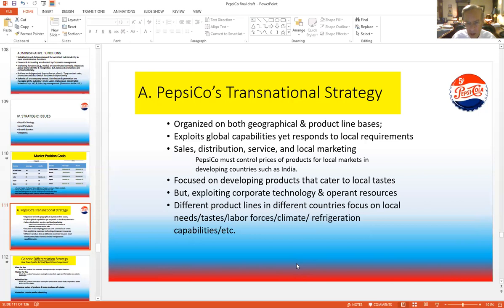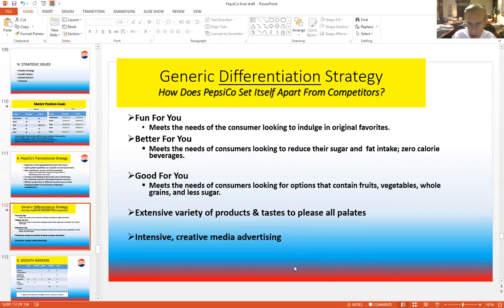It standardizes some of its formulas and its processing methods. On the other hand, different products, different product lines in different countries focus on local needs, tastes, labor forces, climate, refrigeration capabilities, and so forth. It's a transnational model. And this fun for you, better for you, and good for you, that enables PepsiCo to differentiate itself from its rivals. It offers products that are bad for your teeth and make you fat, but it also offers products that are good for you. And this wide variety of products that it offers enables it to implement this fun for you, better for you, and good for you model.